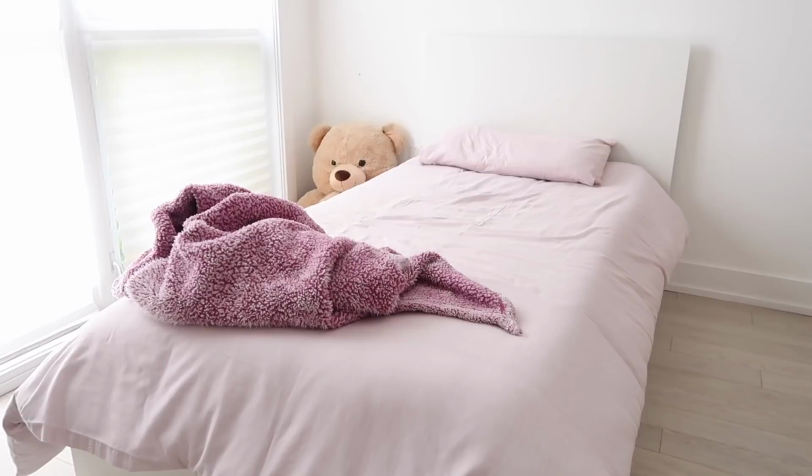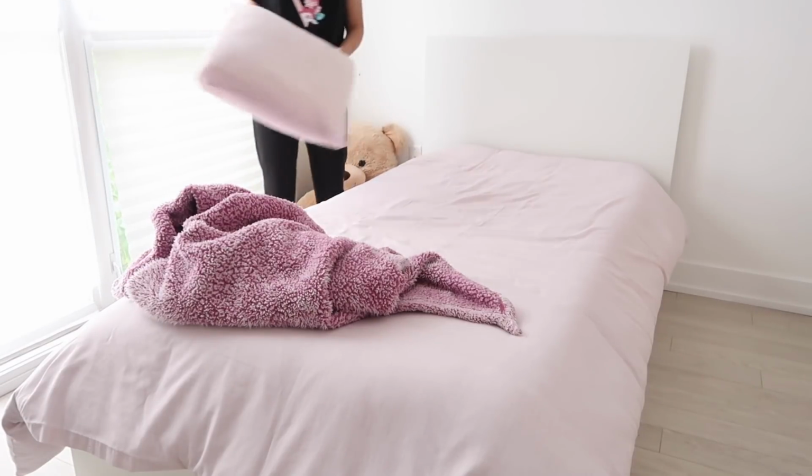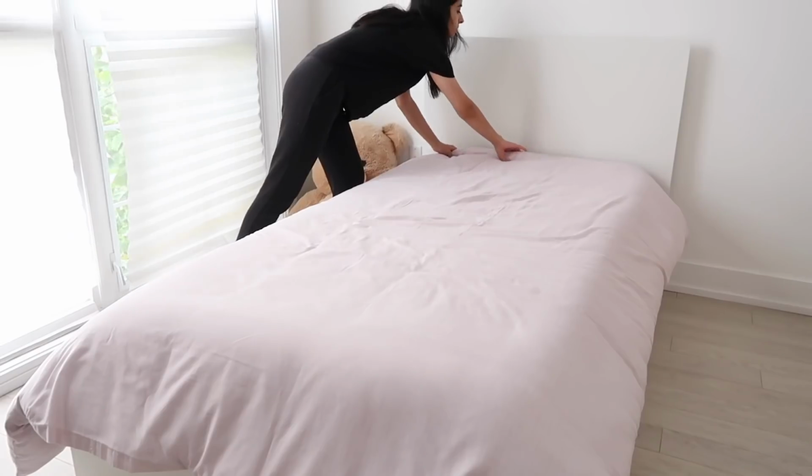Now it is my favorite part. I'm gonna start setting everything up and it's all gonna start coming together. I'm very excited. So the first thing I'm going to do is remove my old bedding and put on the new one.